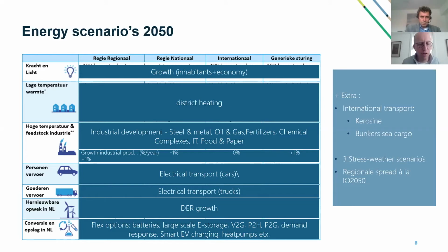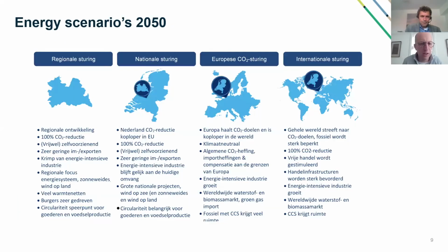And for all of those four scenarios, we define data sets. Here you will see them. Those are the four scenarios that we have. So from left to right, it's determined.